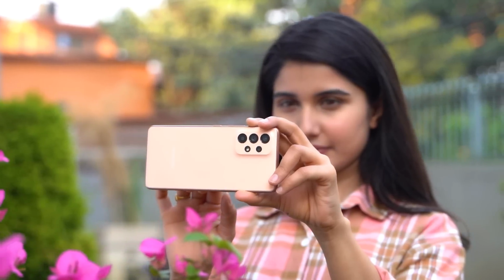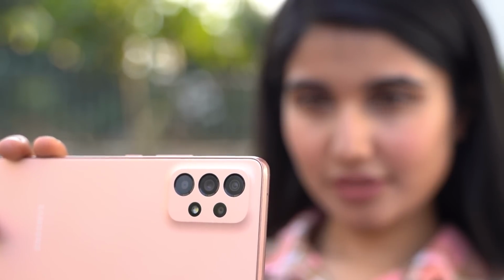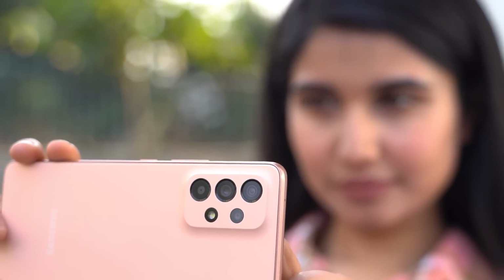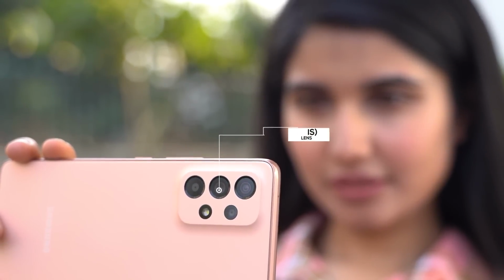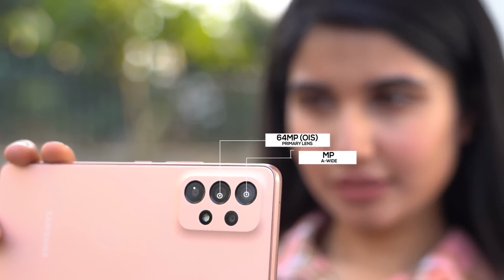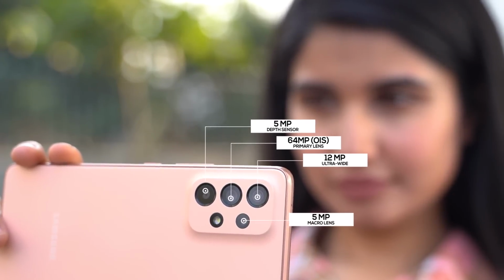Okay, time to talk about its cameras, and this is where the Galaxy A53 wins big time against any other mid-range phones you can find right now. We get a familiar looking curved sloped camera cutout here that houses a quad camera array with a 64 megapixel primary lens equipped with OIS, a 12 megapixel ultra wide angle lens, and two 5 megapixel depth and macro sensors.